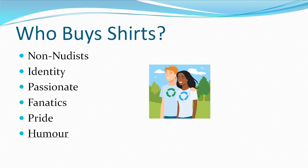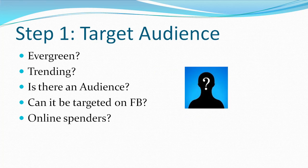Okay, so kind of like the couple in the picture here. I don't know if that's the recycling symbol. In Australia it's a triangle, but that's close enough. They could be environmentalists. They really care about the environment, so they're trying to advocate recycling, and so they put a shirt on. Okay, so something similar to that.